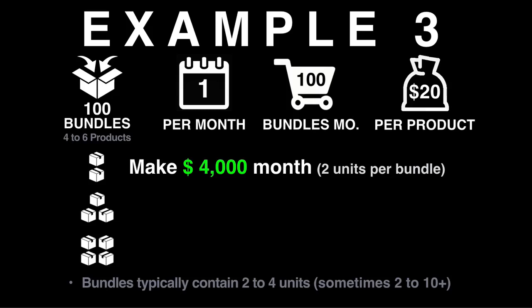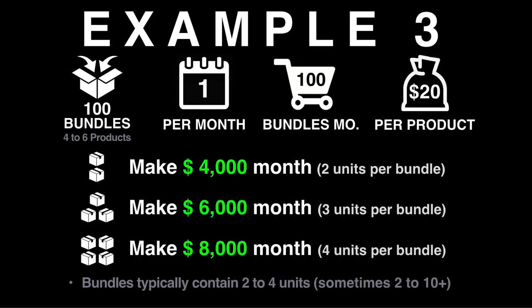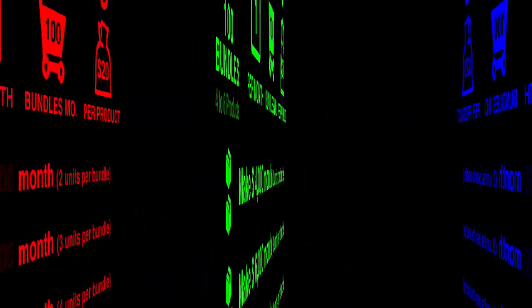So you would make $4,000 per month if, on average, there were 2 units per bundle. You'd make $6,000 per month if, on average, there were 3 units per bundle. You would make $8,000 extra in revenue per month. In fact, I shouldn't say revenue, I'm talking profit per month if there were, on average, 4 units per bundle. Okay? Let's look at another one.